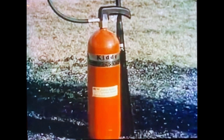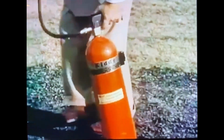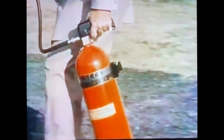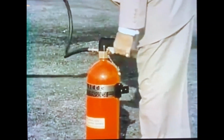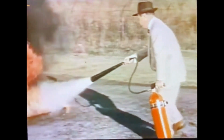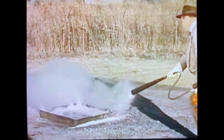Now, on the same type of fire, let's use the right equipment. A carbon dioxide, foam, or dry chemical extinguisher. Let's try carbon dioxide. That's it. The fire is smothered with a blanket of carbon dioxide. The use of the right equipment is the first step in controlling fires. But firefighting isn't always so simple. You can get into trouble even when you're using the right equipment.